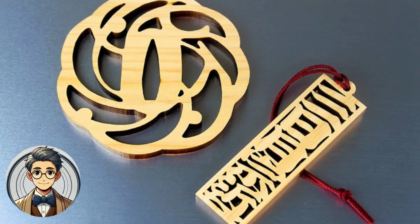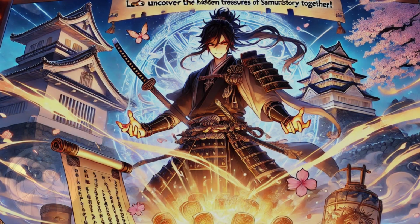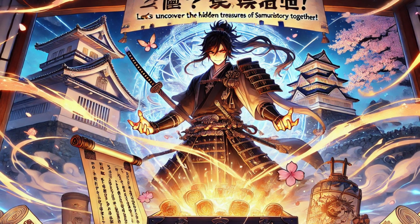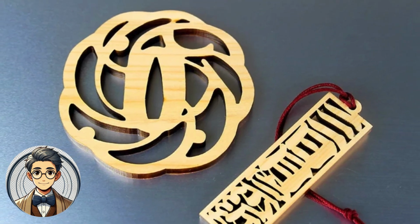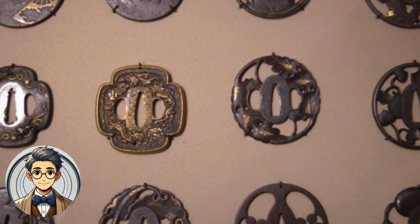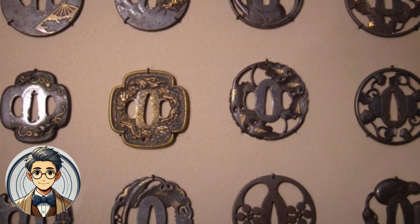Today, we're diving into a tiny piece of metal that could be worth hundreds of thousands, maybe even millions of yen. Ready to feel your heart pounding with excitement? Then buckle up, because we're about to unveil a hidden gem of samurai history. Before we reveal what it is, I've got one question for you. Do you think you can guess this mysterious object's purpose? Stick around, because by the end of this video, you just might find yourself craving one for your own collection.